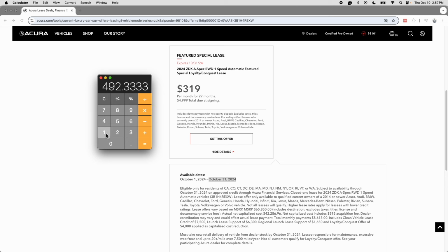And then I'll multiply this by 1.1 to account for sales tax on the payment. And that gives me a monthly payment with $0 down, not accounting for the taxes you'll have to pay on registration, or taxes on rebates, and registration fees. That would be separate, but this gives me a zero down payment of $541 a month. And if I divide this by this vehicle's MSRP, which is $65,850, and multiply this by 100 to convert it to a percentage, I get 0.82%.